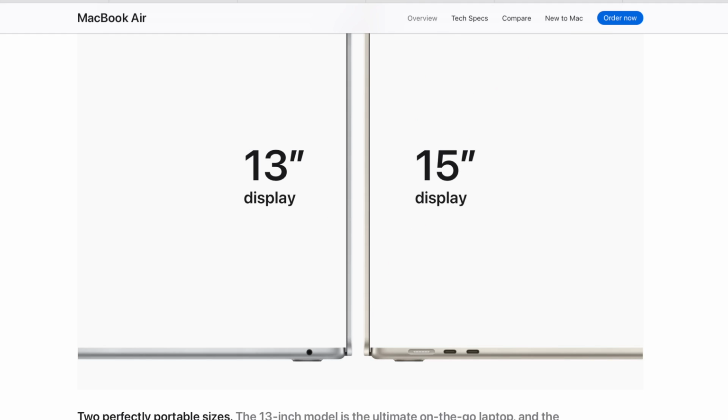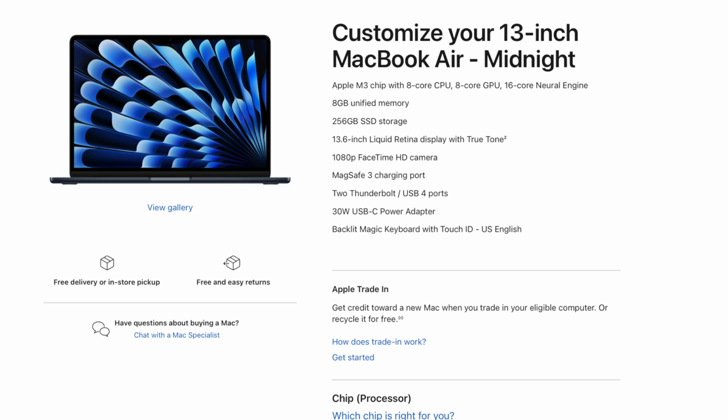Today, though, is specifically two things to talk about because Apple has released two versions of the new M3 MacBook Air, a 13-inch model and a 15-inch one. Actually, tell you what, let's go from the top. The new 13-inch M3 MacBook Air starts at $1,099 or £1,099, and the 15-inch version starts at $1,299 or £1,299. They're both very good. They're both very fast.